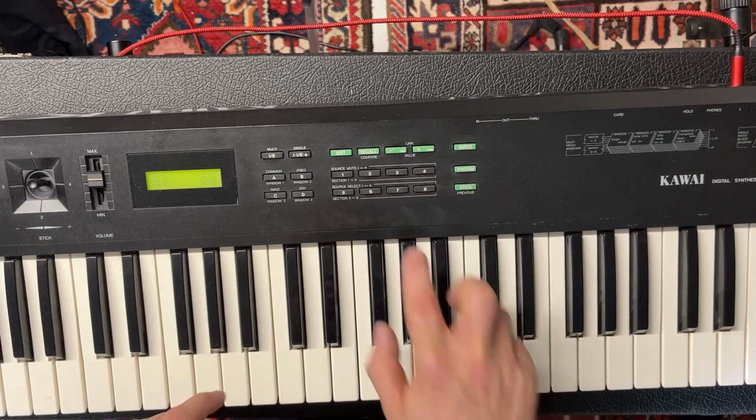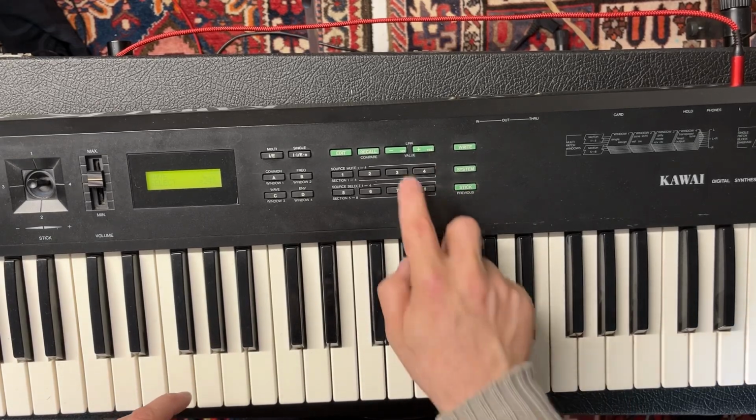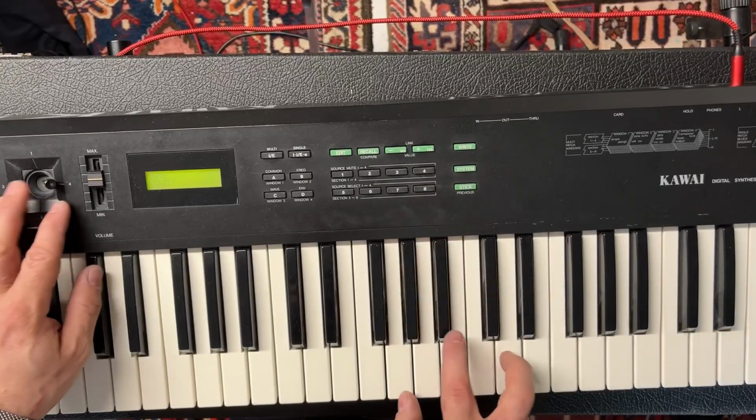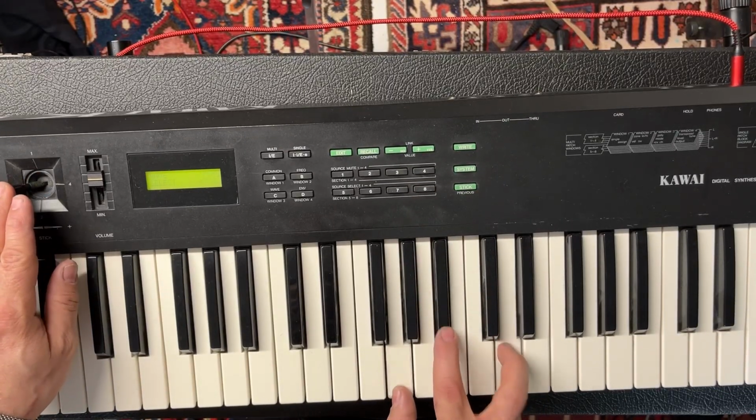So with that, I do think that this is a top pick if you're gonna buy a vintage synth or buy your first old synth. So definitely check it out.